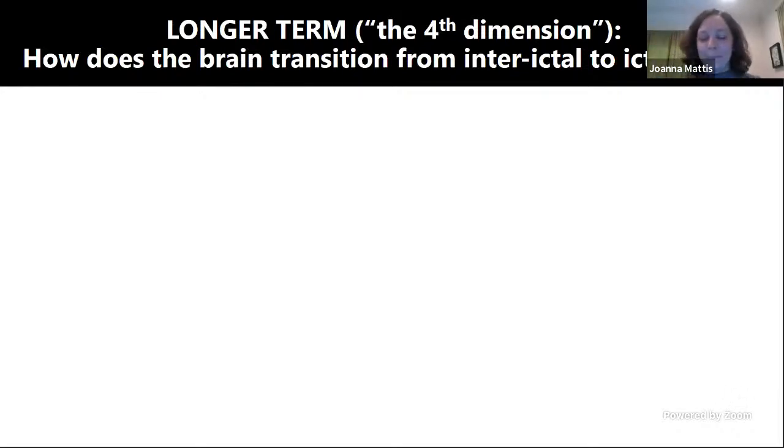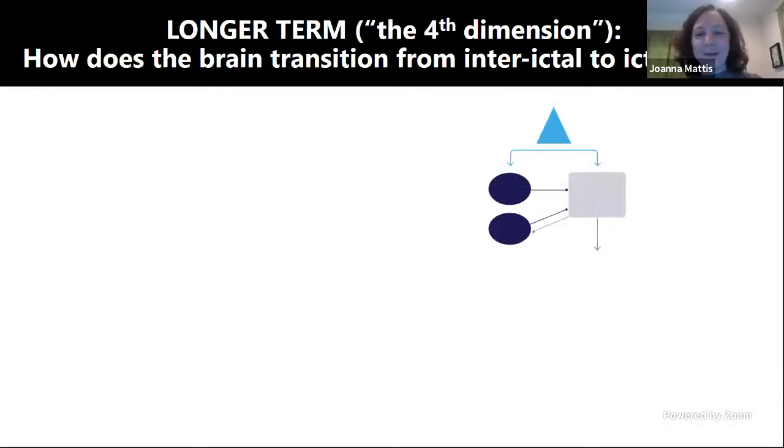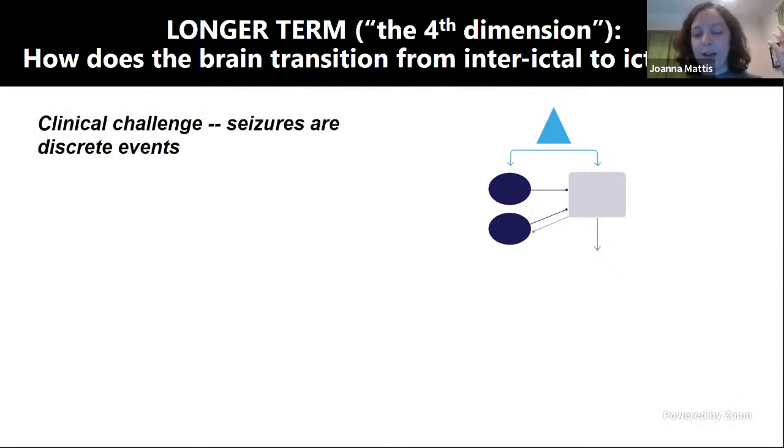I think one thing that's really fascinating about epilepsy is that it's a disease that exists in 4 dimensions. What I mean by that is I've been showing you throughout this talk a circuit diagram that looks something like this. So here it's in 2 dimensions, but of course in the brain it's 3-dimensional. But I think it's actually a little misleading to show this because what's really challenging and fascinating clinically in epilepsy is that seizures are discrete events.